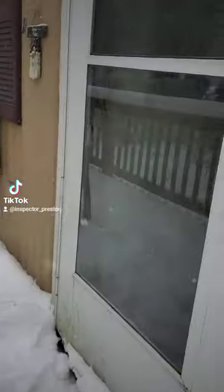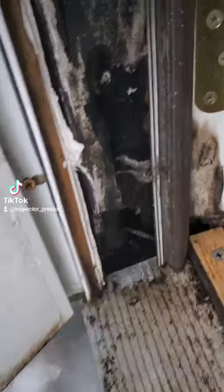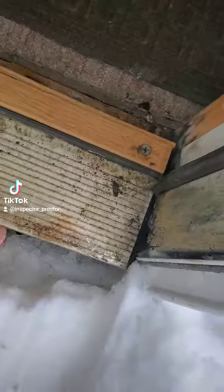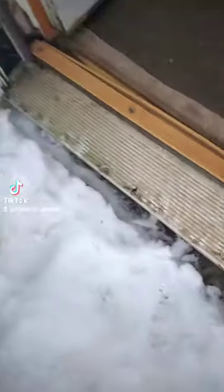But as I came into this house, the first thing that I noticed was a very strong odor of mold. And we've got mold in the door frame, all down through this wall cavity, and this threshold is not attached.